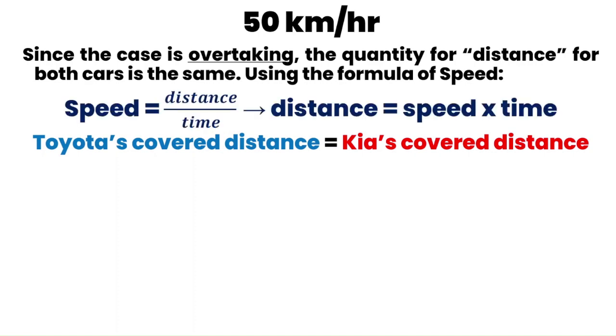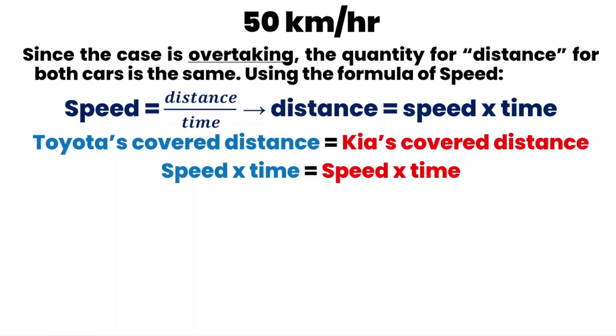Since speed is distance over time, ang gagawin lang natin is i-derive natin ang distance from this equation. Ano ibig sabihin ng derive? Gawin nating distance ang unknown. So, naging distance is equal to speed times time. So, from this formula, speed is equal to distance divided by time, naging distance is equal to speed times time. So, we can say, therefore, that yung speed times time pala ni Toyota is just equal sa speed times time ni Kia. Kasi nga, sabi natin kanina, ang distance ni Toyota from the starting point is just equal to Kia's covered distance from the starting point at the point of overtaking.